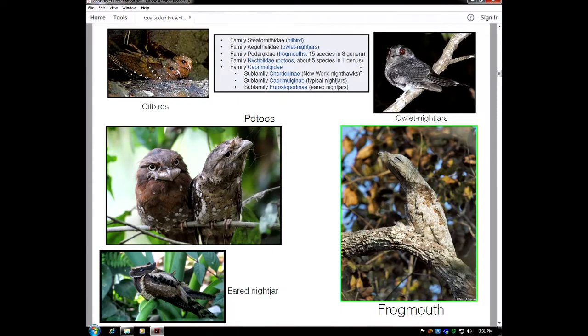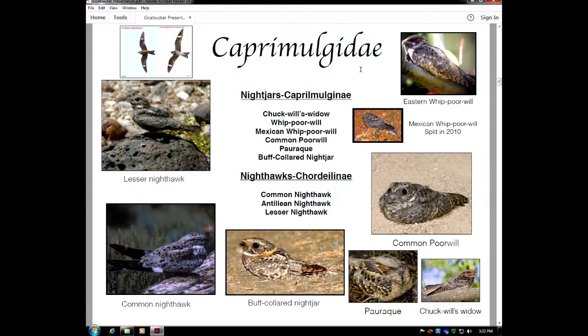And so you've got these others. You've got the potoos that are found in South America, the frogmouths that are found in Australia and Southeast Asia, the owlet-nightjars also found in that area, and then eared nightjars found in kind of South Central Asia, I believe. So this is just what the overall order looks like, five different families. Again, we're going to focus on the Caprimulgidae from here on out.